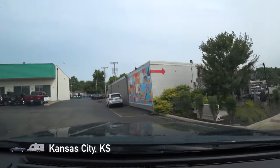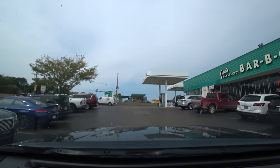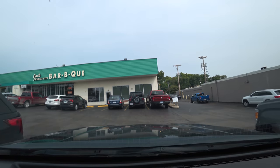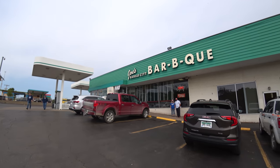I told you we were coming back into Kansas. This barbecue joint is actually on the Kansas side of the city, and we're meeting up with Kevin and Raina. All right, here we are. Joe's Kansas City Barbecue.